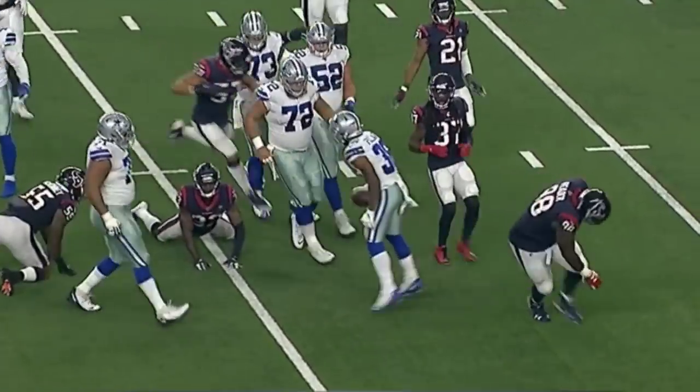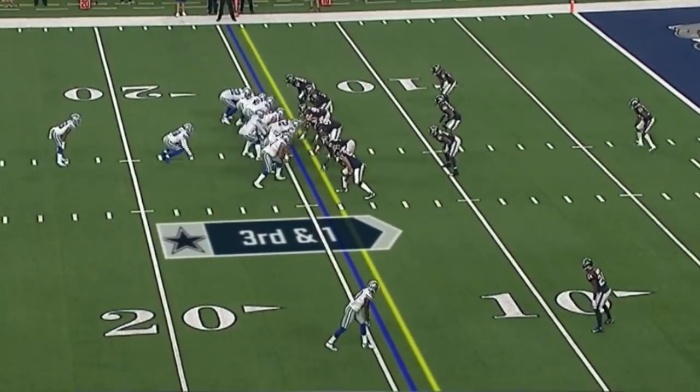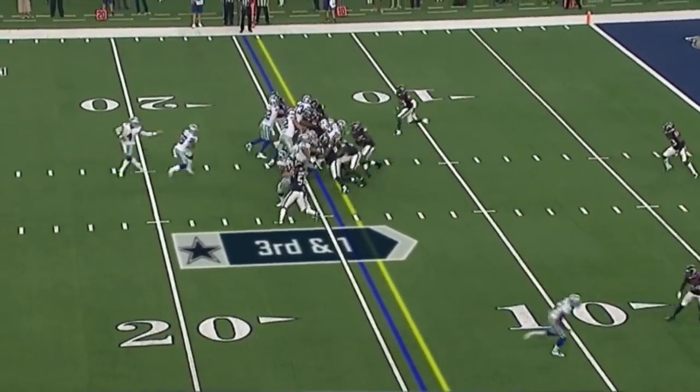We can convert third downs when we block the guys in front of us. You know what I mean? We ain't got to get all the movement in the world.